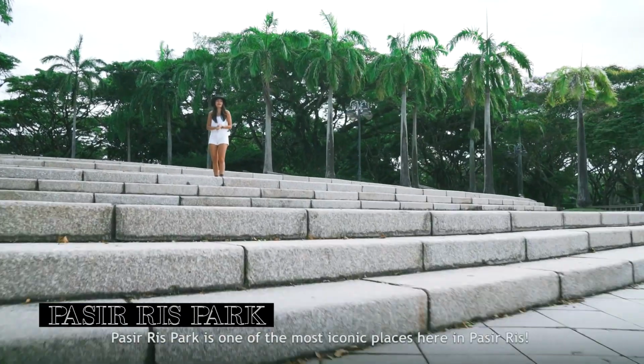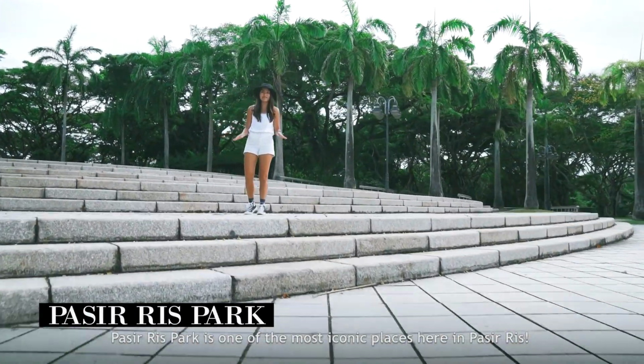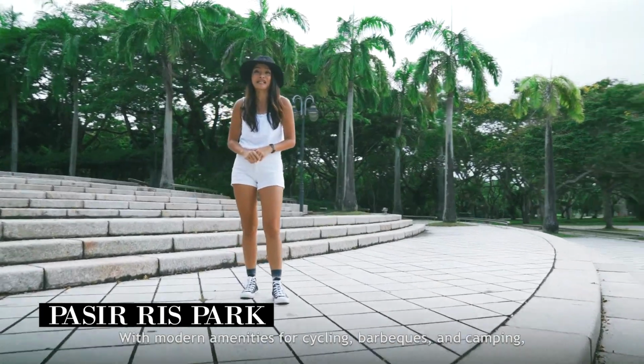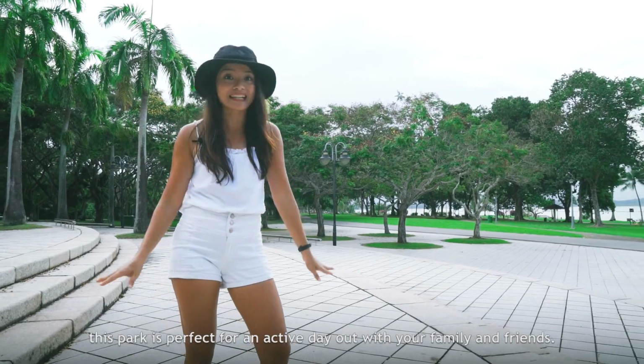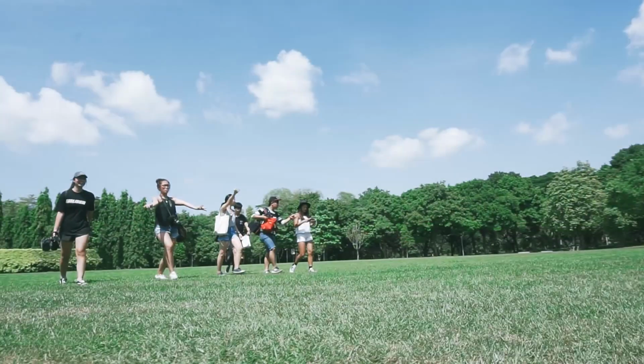Pasir Ris Park is one of the most iconic places here in Pasir Ris. With modern amenities for cycling, barbecues and camping, this park is perfect for an active day out with your family and friends.